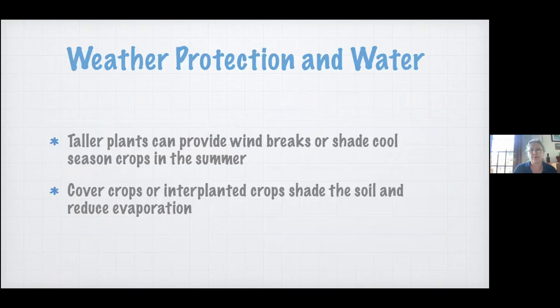So weather protection, and I can't actually even see my slide here.